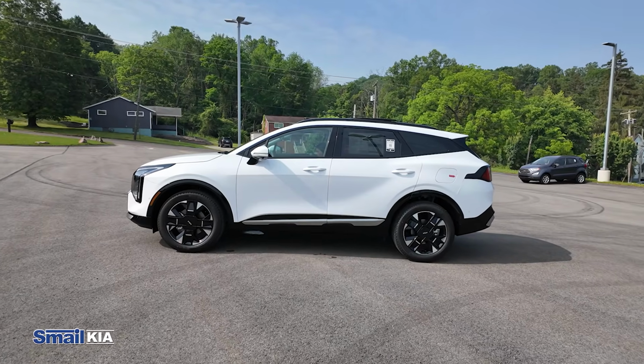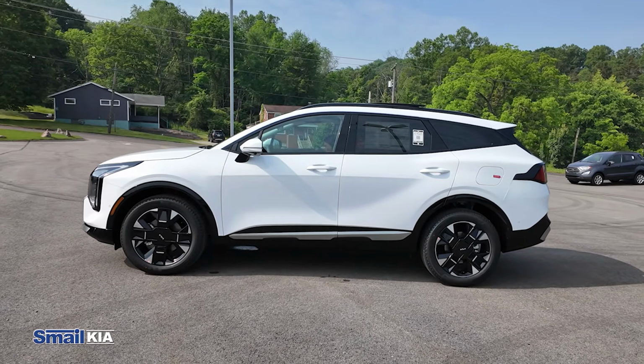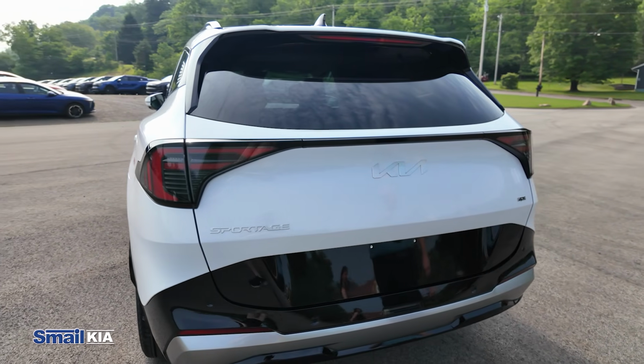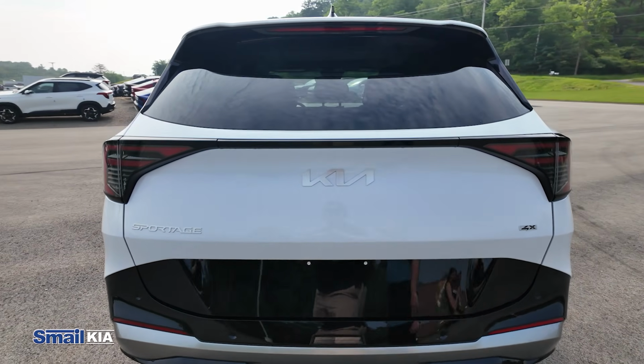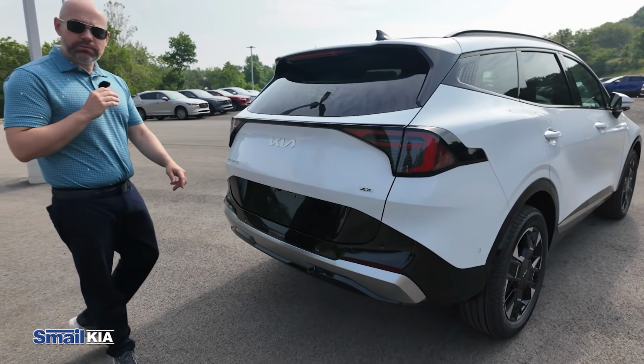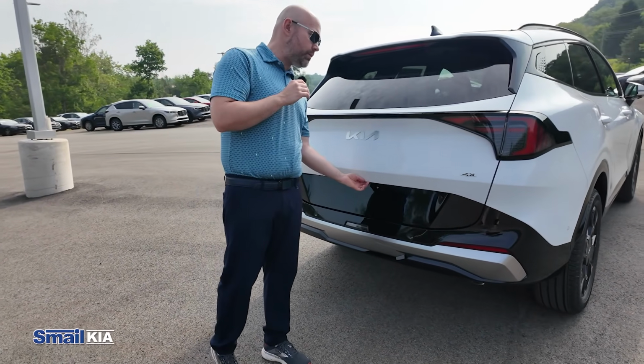Coming along the side of the Sportage, you'll see that it is very similar to the 25s. These LED taillights look upgraded from the previous year. You can see that Kia logo there in the center, Sportage, and the 4X logo there in the back, as well as some sensors. I'm excited to get in there and test some of this out.